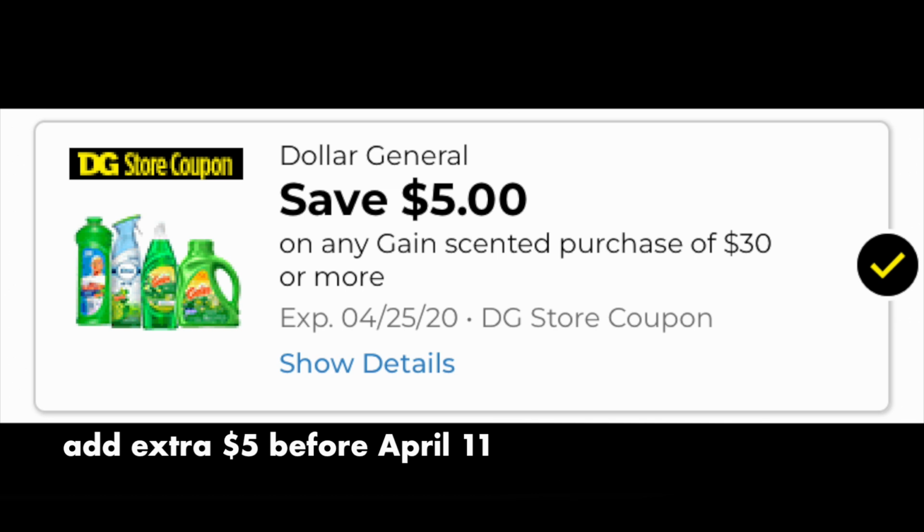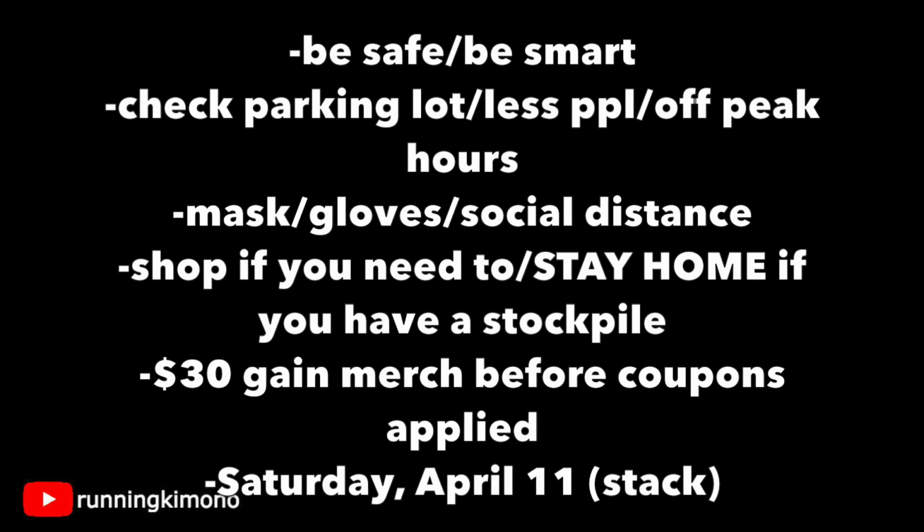If your city or community is on a very strict lockdown, obviously you can't do these deals. You know best what works for you. But anyhow, let's go into some ground rules again. You have to really be smart and safe. Can't stress it enough. If it's not a good time for you to be going out and doing these deals, you've got to stay home. I would absolutely check the parking lot to see the amount of cars that are there. I think it's really smart to shop off-peak hours.